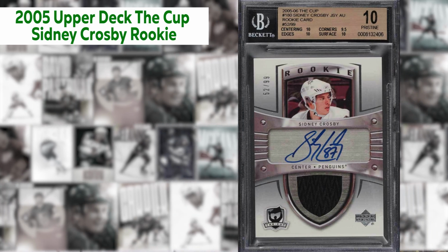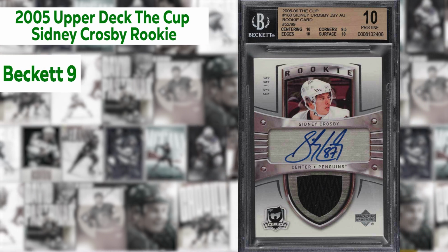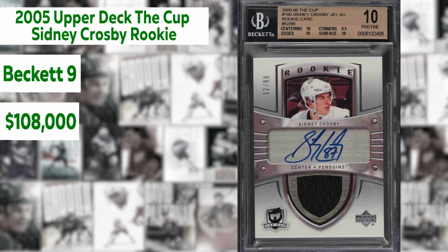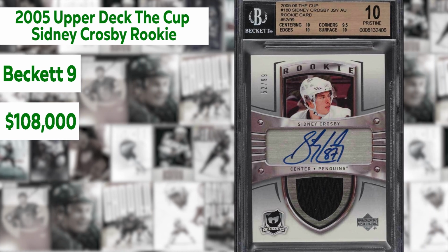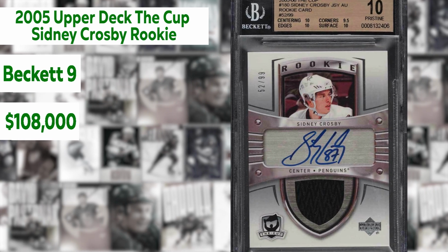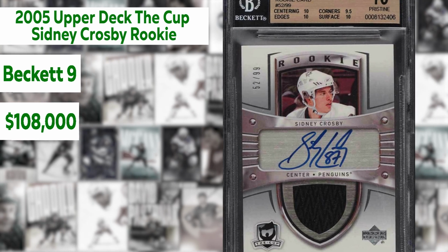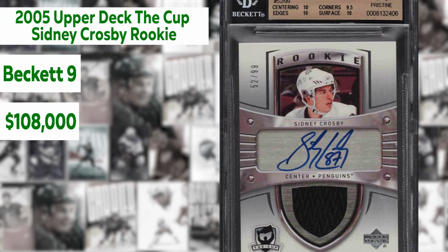Number 6. 2005 Upper Deck the Cup Sidney Crosby Rookie. The card is graded as a Beckett 9, and was sold for $108,000. The card is from the maiden entry of the Cup and features a 2-color rookie patch and Sidney's handwritten autograph on the middle of the card, in blue ink. It was sold in August 2021 at a heritage auction.